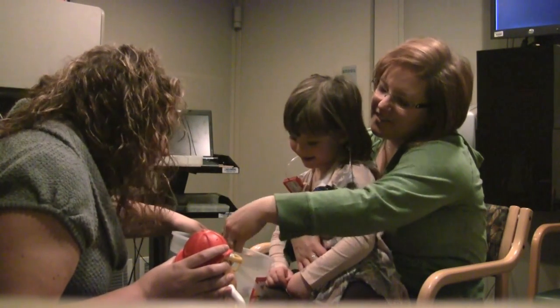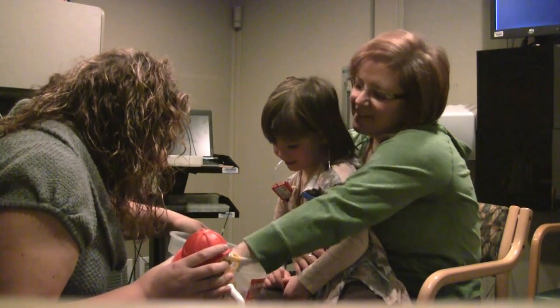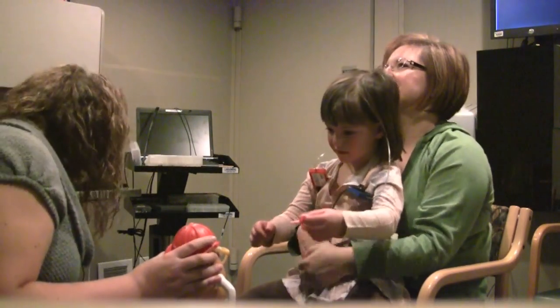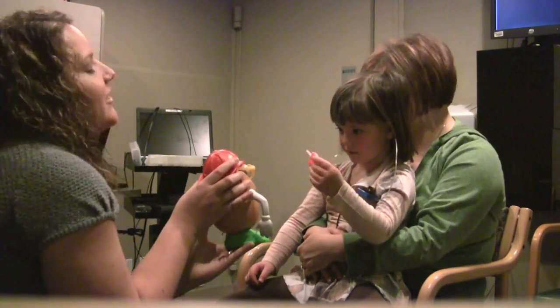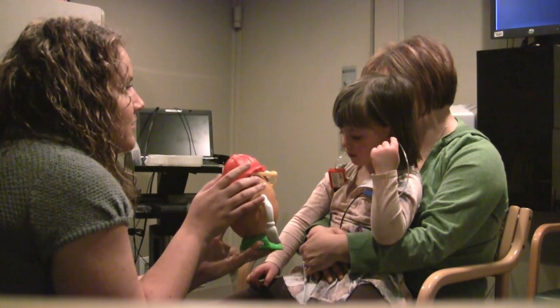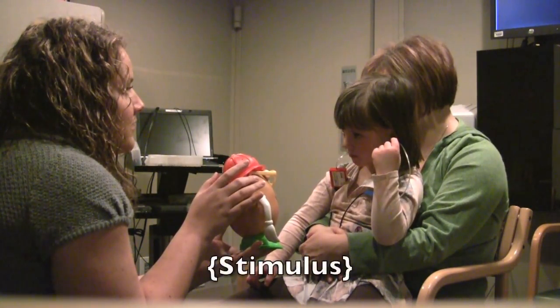Once the child is conditioned, the threshold search can begin. Similar to the threshold search in VRA, the intensity of the stimulus is lowered to determine the softest level at which the child responds correctly 50% of the time.